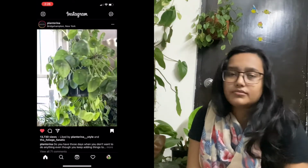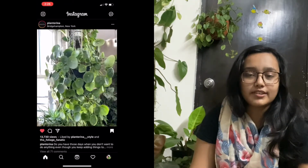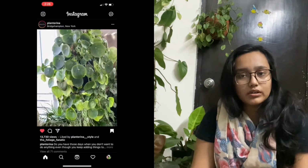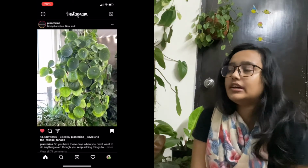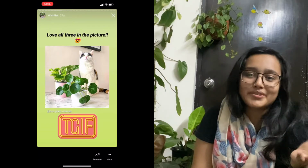So I'm trying to figure out why. This weather is not really suitable for the Chinese money plant. It used to be grown in hilly, cold and dry areas, and Kolkata is definitely not that. But it's just one of those wish list plants that you want to have but can't have. There are many there. We'll talk more about that.